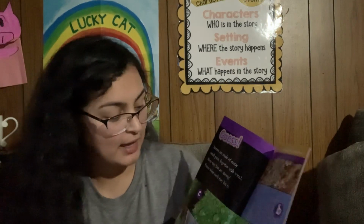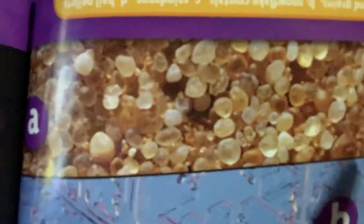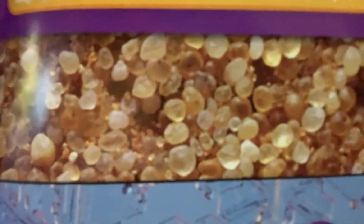All right, now guess. Storms are made of many small parts. Together with wind, these tiny bits are strong. Guess what each tiny bit is? Let's look at the first one. What do you think that it is? If you guessed sand particles, you are correct.